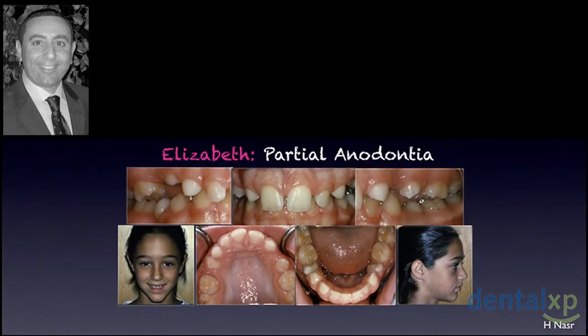Now, this is Elizabeth. Elizabeth is really a wonderful young lady. I've known her since she was 10 years old, and we started this case years ago with both Jerry Sheesh and Mike Block. And Elizabeth inherited her mother's problem. Her mother was Jerry's patient, and she had the same anodontia problem. But in Elizabeth's time, implants were an advent. In her mom's time, they were still in their infancy.